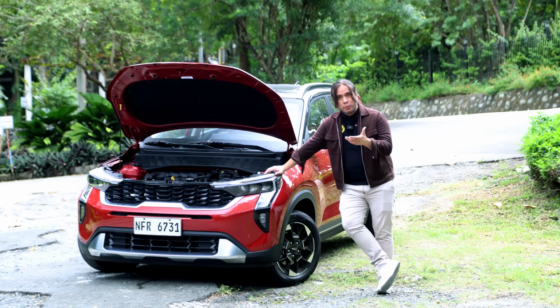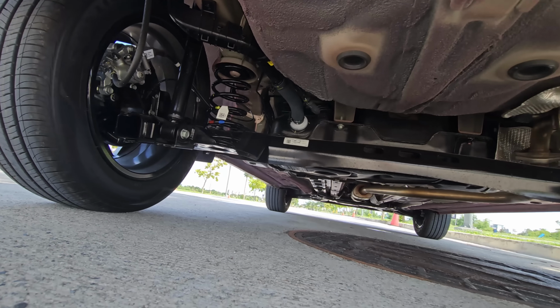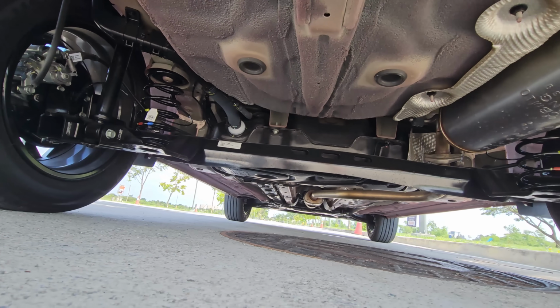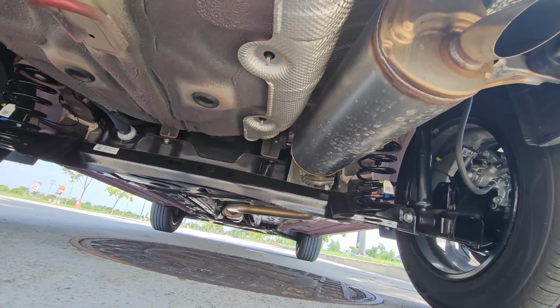This engine, though, is a lot smoother than the engine of the Toyota Raize, as it's a 4-cylinder and it's better balanced than the 3-cylinder of the Toyota Raize. Now, as for the suspension, the Kia Sonet, as well as the Raize and the Emzoom, all have torsion beam suspensions at the back and McPherson's at the front.